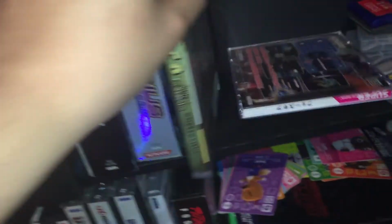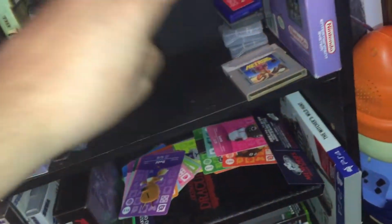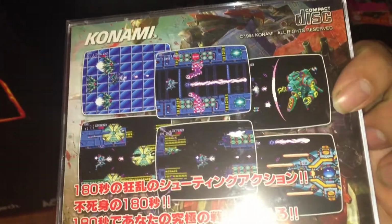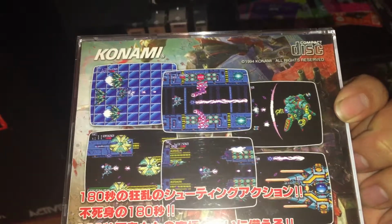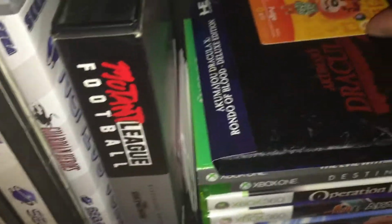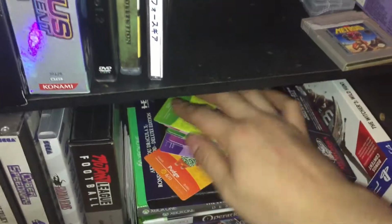Of course, gotta have the HD version of Ico and Shadow of the Colossus. I got this from the PCE Works collection. They sent me that Dracula X limited edition that they sold and reprinted. And they threw this in with it for free. I have an unboxing of the Dracula X limited edition here if you guys ever want to check that out. There's a lot of stuff in there, so I don't want to pull it out right now.